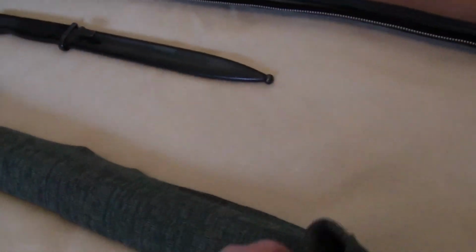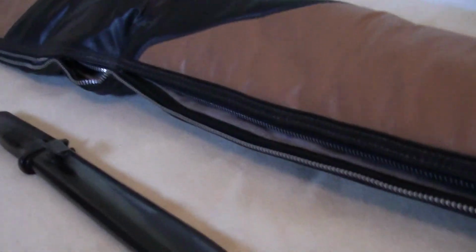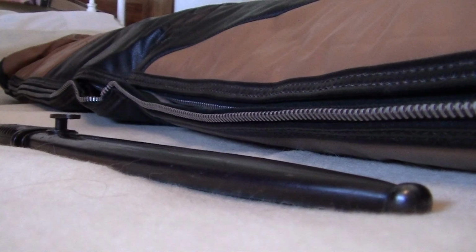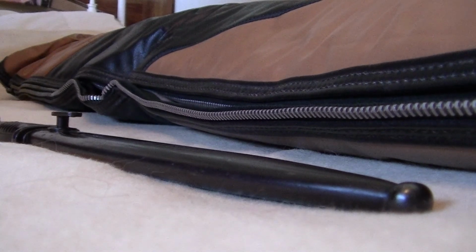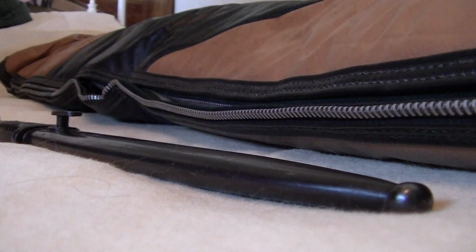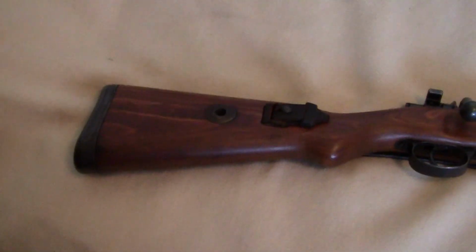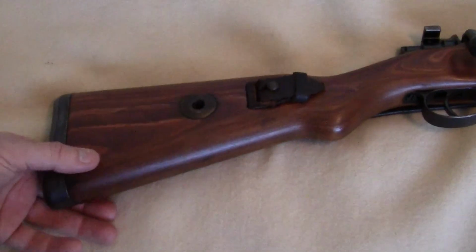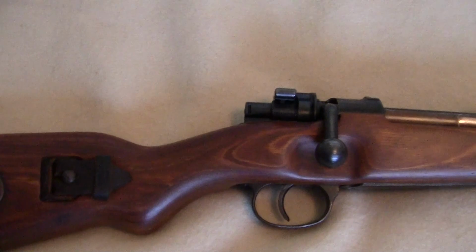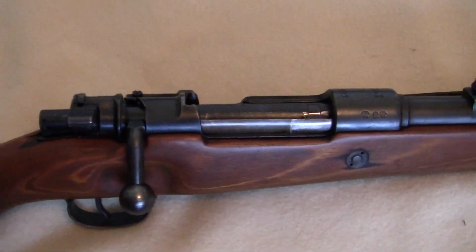So let me show you why I like the Kar 98 so much, if I can do this one-handed. Let me put this camera down, and we'll point it at this bayonet right here, and I'll take this sleeve off. Come on, come on, come on. Okay. The sleeve is off. This is my World War II capture, brought back Mauser Kar 98 rifle.